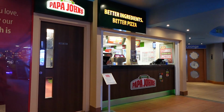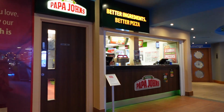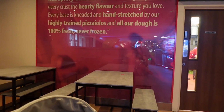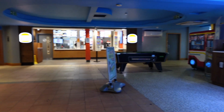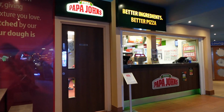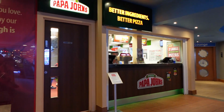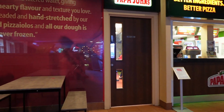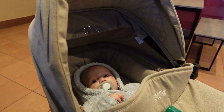At the Papa John's we're just waiting for our actual food at the minute, but there is space to eat in here if you want to. There's four little tables, and there's loads of outdoor seating as well if you go back through there. So you can eat out if you want to, and you can actually take this food into the main entertainment areas as well. But we're going to take ours back to the caravan, aren't we? Yes.